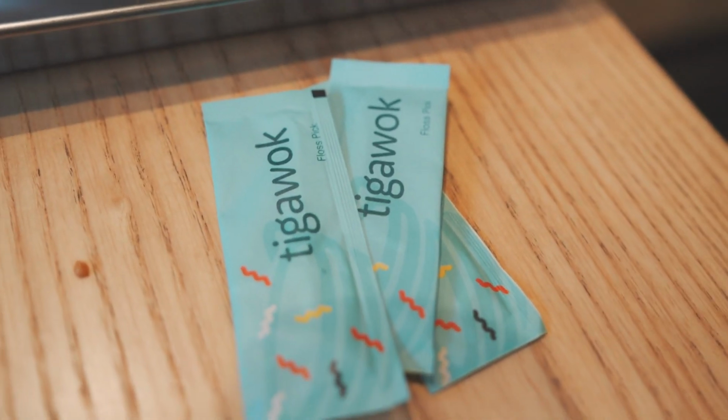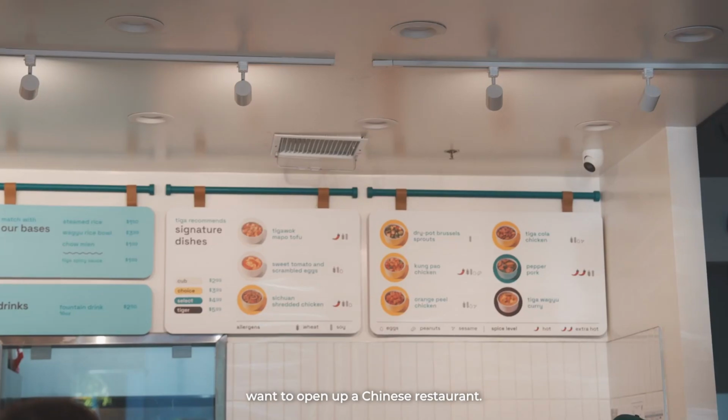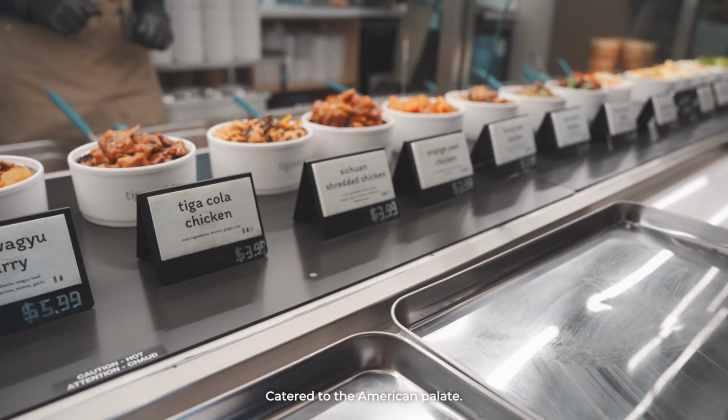They have some flossers. So the owners, they've worked in Asian restaurants in San Gabriel Valley for many years, over 20 years. And when they opened this, they didn't want to open up a Chinese restaurant. They call it an American restaurant, catering to the American palate.